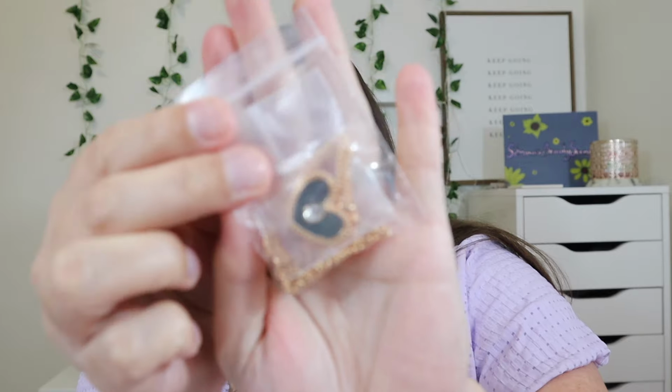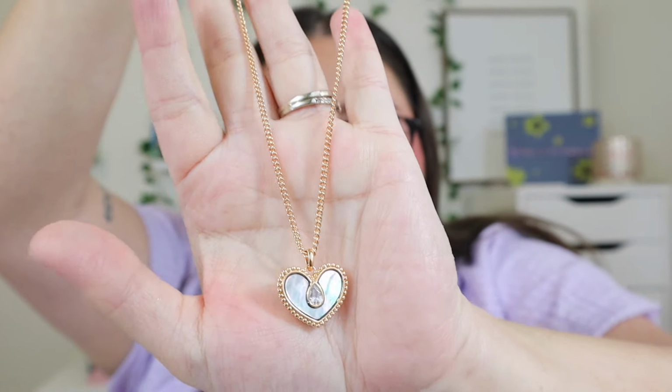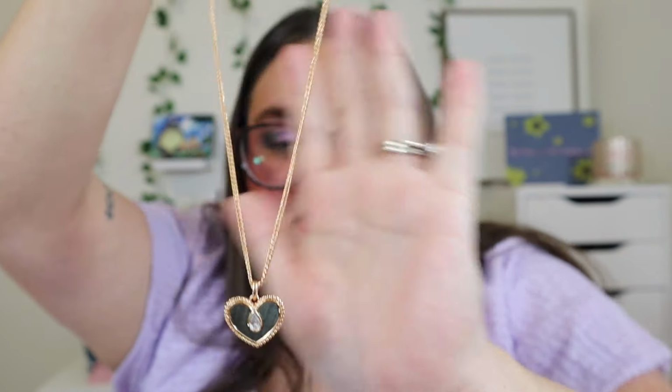I know that Oden'S sells jewelry. Oh, that is gorgeous. Let's take a look. What is this? Wow, this looks really pretty. For some reason, when I thought they sold jewelry, I thought it would be kind of cheapy looking, but this is actually really pretty. It's this really beautiful heart piece here.